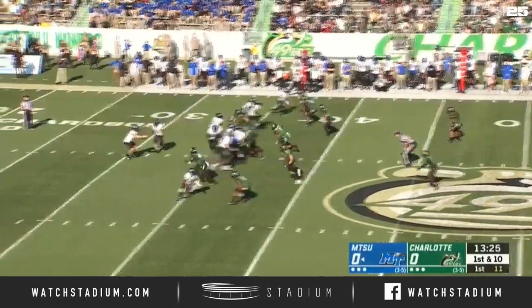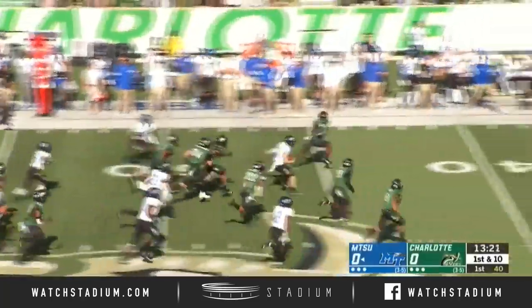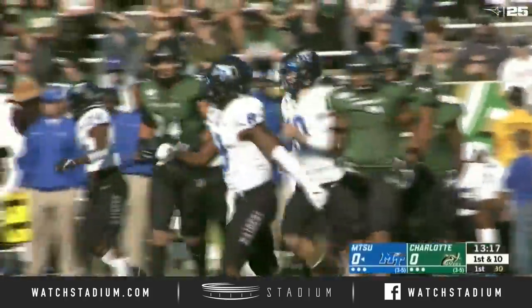The one a few yards behind the line of scrimmage. Now goes in motion. It's going to be a keeper for O'Hara. And O'Hara's got some running room. He's across the 50, inside the 40, and out of bounds around the 34-yard line. Asher O'Hara, the big run of the Blue Raiders in business.